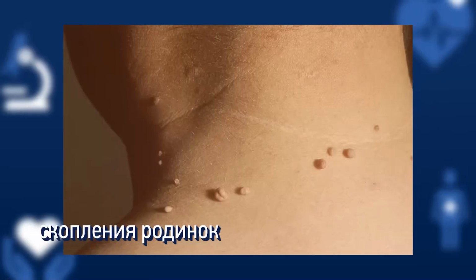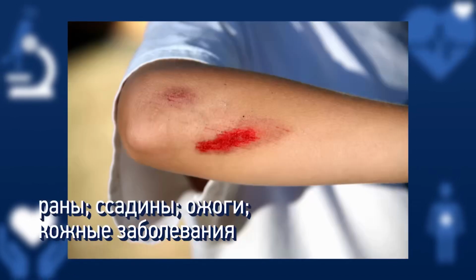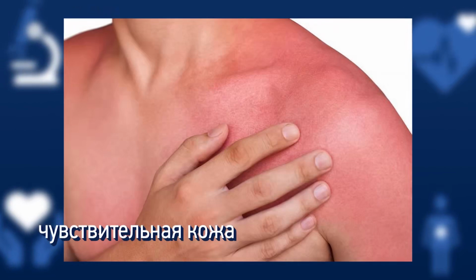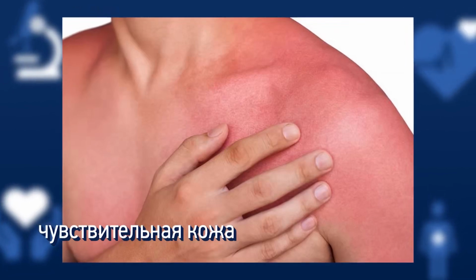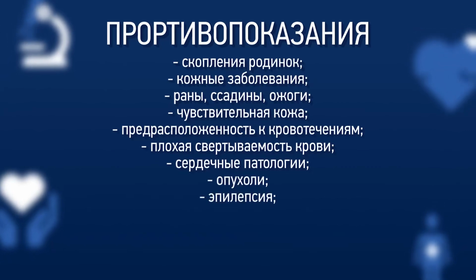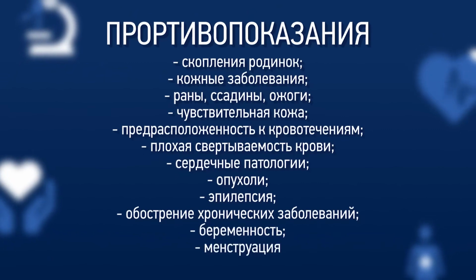Also, before use, you should consider contraindications to the use of needle massage. This includes the accumulation of moles and birthmarks in the areas of massager use, dermatological diseases, wounds, abrasions and burns, sensitive skin, predisposition to bleeding, poor blood clotting, heart pathologies, the presence of tumors, epilepsy, exacerbation of chronic diseases, pregnancy or menstruation period.